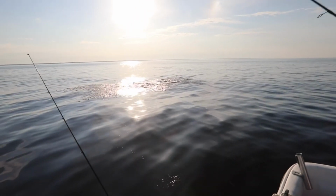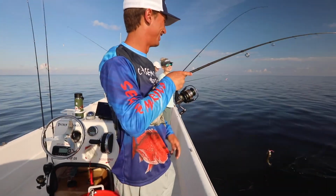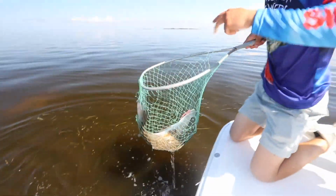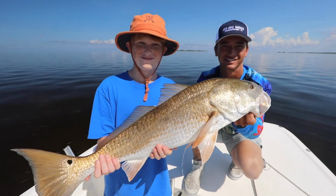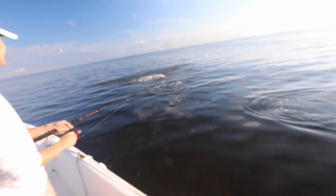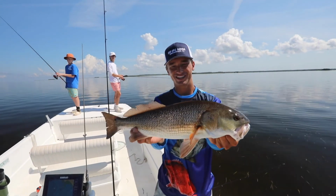Oh, it's a spinner shark. Both got fish on. I think yours might be bigger. Barely fizzing in that. It's a big boy now. Steen Hatchie redfish right there. That's a healthy one. Oh, Casey, be a good fish to take home and cook up for dinner.